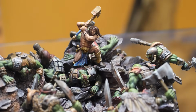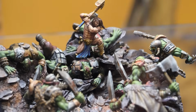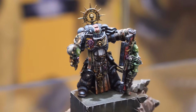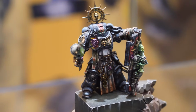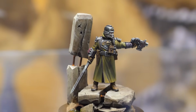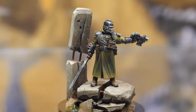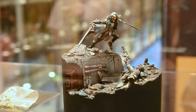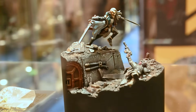Because due to my own fault I missed my chance to go around all the cabinets and record everything, so I had to do my recording while the queues were all there, and it's quite hard to actually record the cabinets with lots of people around, so it's a little bit of a mishmash. Mine's all the poor quality video, but there should still be quite a few models for you to get a general idea of what happened in the Golden Demon.